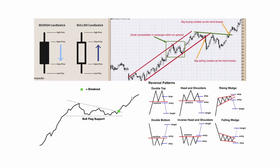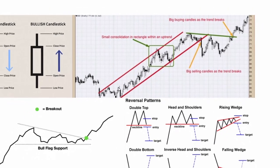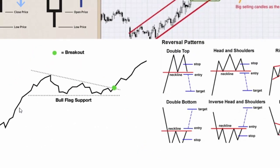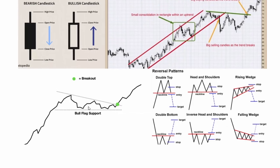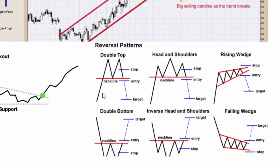Now here are some reversal patterns that you actually get to see sometimes. Identify these patterns as you learn your charts, kind of like this, trends. Which way is the trend going? Is it going up? Is it going sideways? Is it going down? Is it in a bull flag? Things in that nature. Here are some reversal patterns that you need to know.